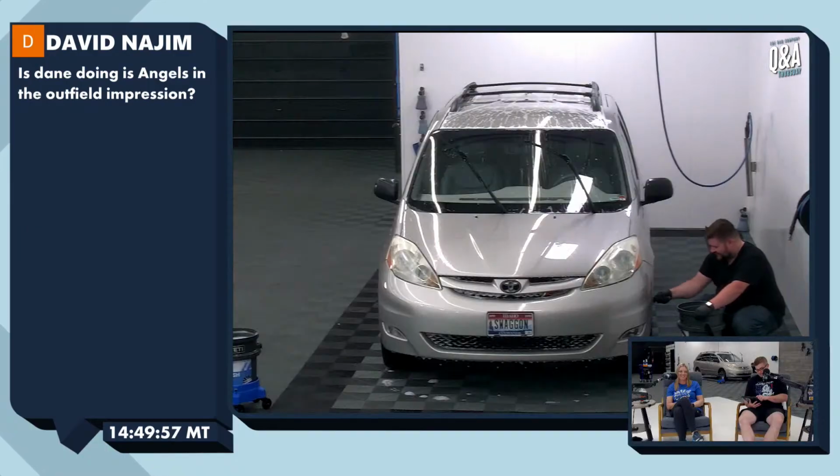Okay, next up here. David says, is Dane doing his Angels in the Outfield impression? Yeah, he is. He's going to be waving his hands up and down.